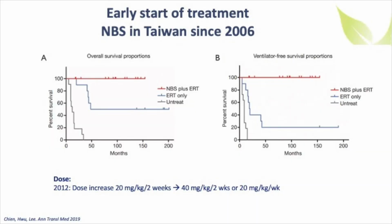And I will very swiftly touch upon something on which Dr. Nancy Chen will present later, newborn screening. Newborn screening was an important step forward. By starting treatment really early, the survival improved significantly. In red, the patients found through newborn screening, and in blue, the patients treated after start of symptoms. And again, in this study, dose varied.